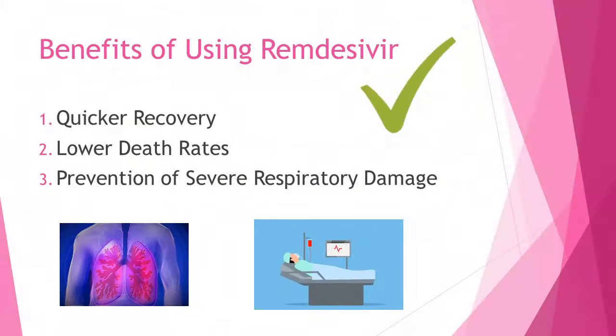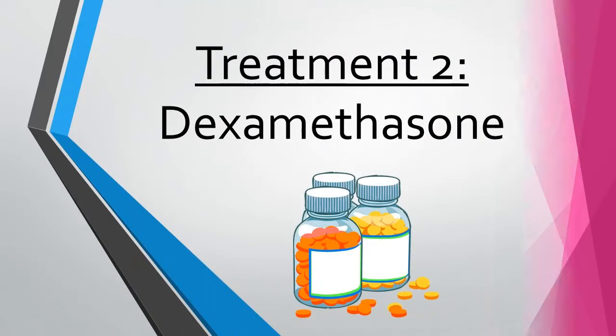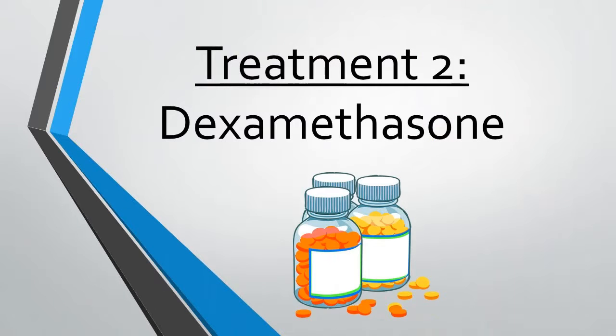There are many benefits of using remdesivir, such as quicker recovery, lower death rates, and prevention of severe respiratory damage. There are also some drawbacks of using remdesivir, such as potential nausea, hypersensitivity reactions, and an increase in blood clotting time. The second treatment is dexamethasone.